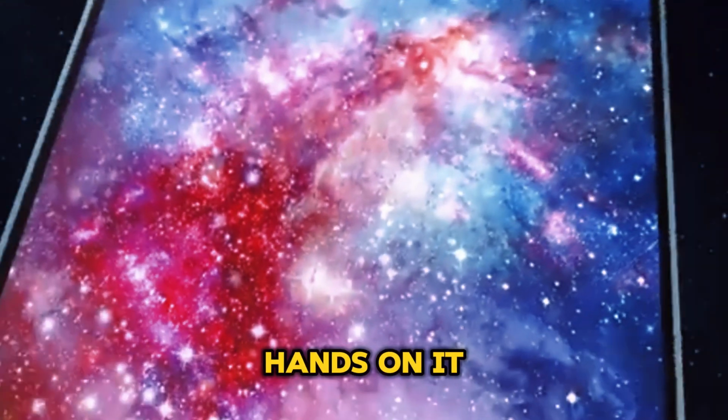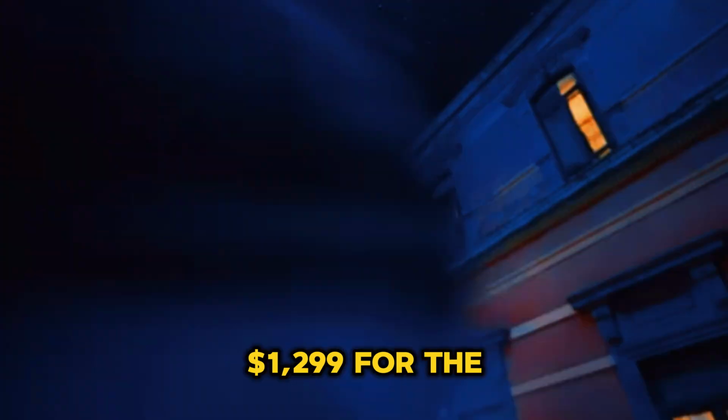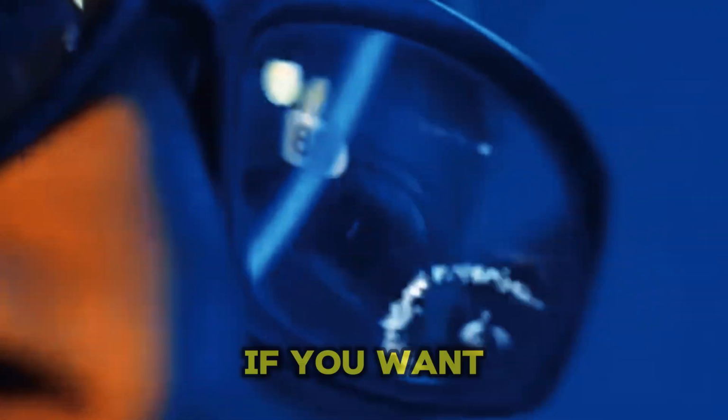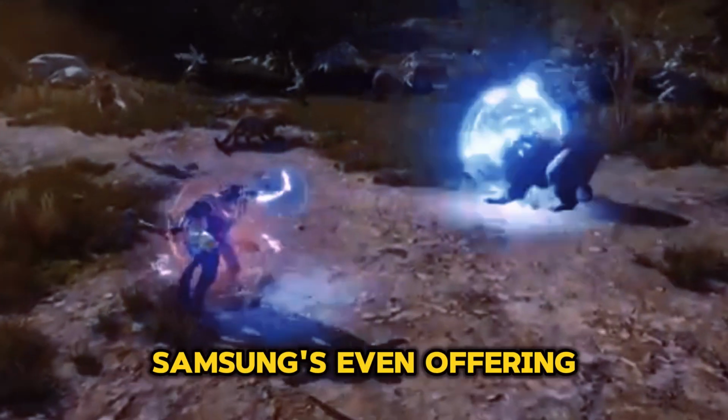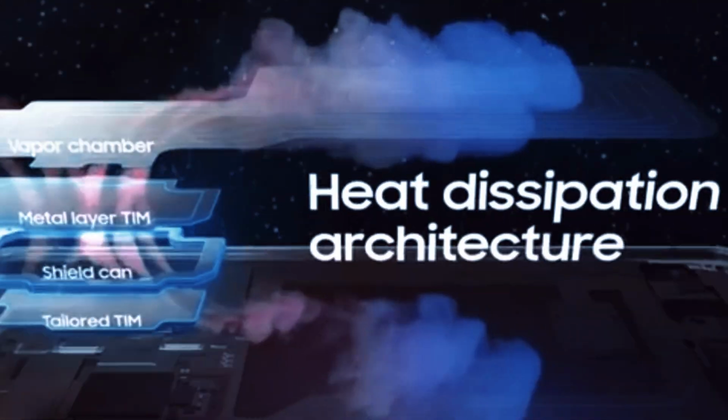So when can you get your hands on it? Pre-orders are open right now, and the official release date is February 7th, 2025. Prices start at $1,299 for the 256GB version, and go up if you want more storage. Samsung's even offering some exclusive colors if you order online. Think titanium jade green and jet black. Fancy, right?